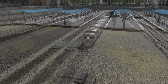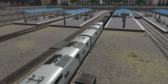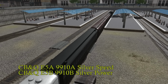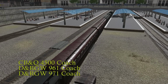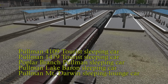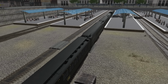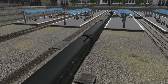5 minutes behind them was train number 39, the Exposition Flyer. The train consisted of 2 slightly older EMD E5s, numbered 9910A and 9910B, named the Silver Speed and the Silver Power, 3 coaches from the Denver, Rio Grande and Western and the CB&Q, 1 diner, and 5 Pullman sleeper cars. Both trains were full of families heading home from Easter celebrations the weekend before, and soldiers returning home from World War II, which had ended just a year prior.